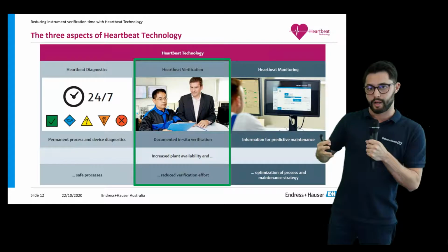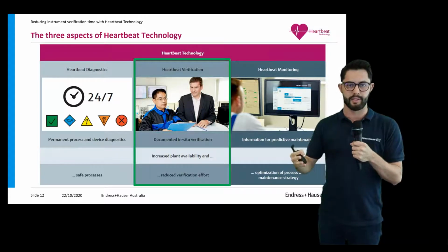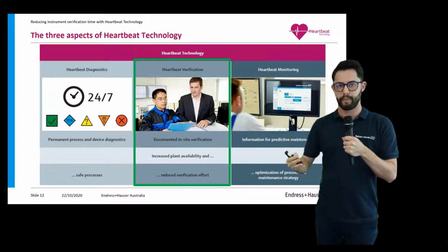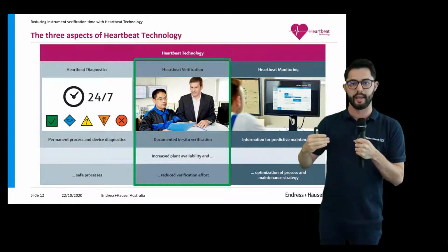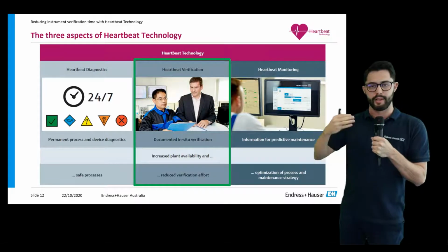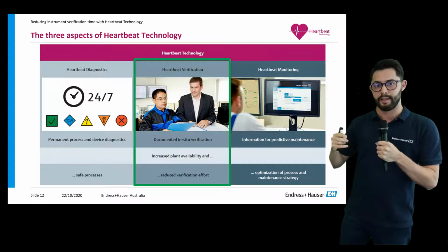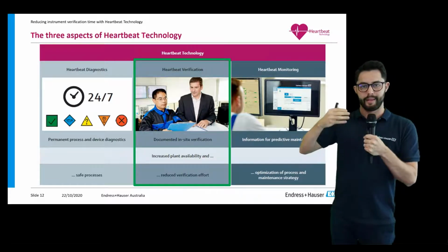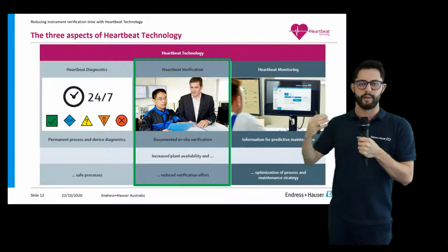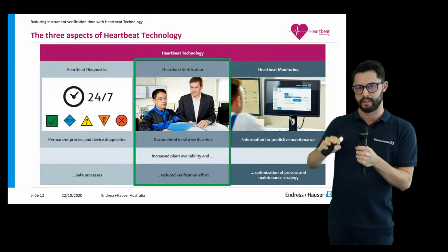The heartbeat diagnostics mainly focus on the standardization of the failure and warning messages according to NAMUR NE 107. So basically, we're trying to make it simple for you to know what's happening with your device and to take the actions that you need to correct them, so you can really save time and improve your maintenance. The heartbeat verification involves the complete assessment of your device without the need to take your device out of your process. Taylor gave us an introduction about verification, so we're going to explore this in more detail in a couple of minutes.